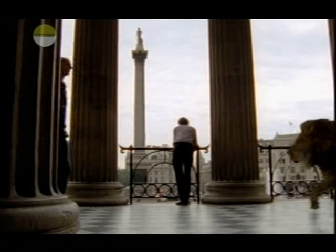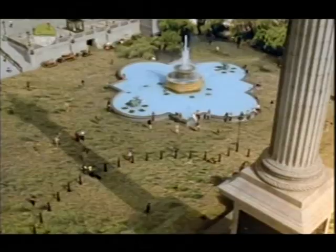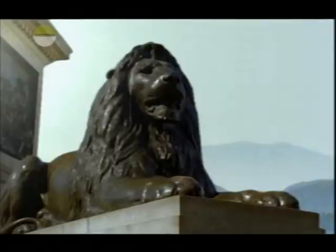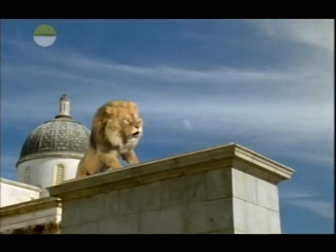It's hard to believe there could have been such dramatic swings in the climate and the wildlife. Glaciers to swamps, mammoths to hippos. But there's no doubt that's what happened here, and over much of the rest of the country too. On safari, in the Ice Age.